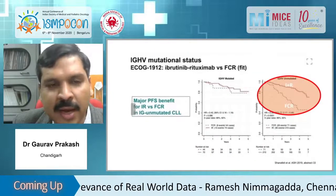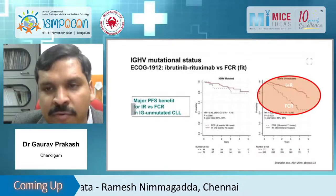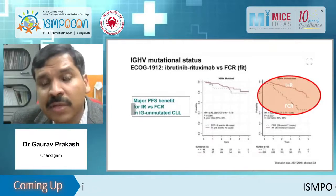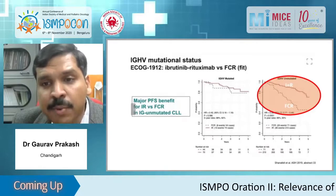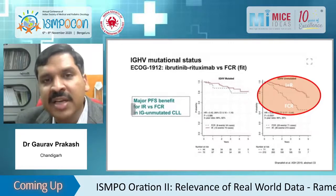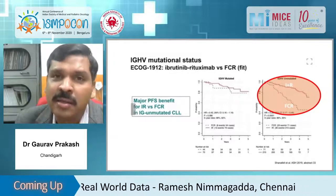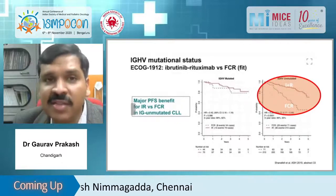Apart from being superior as a single agent, ibrutinib was also better for patients with IGHV unmutated status. Remember from the previous slide, IGHV unmutated status was one of the poor risk factors. Now, if you treat these unmutated patients with ibrutinib rituximab, the outcome is far, far better than FCR. So needless to say, FCR or other chemoimmunotherapy have very little role for patients with unmutated IGHV CLL. The therapy of choice is either ibrutinib alone or in combination with anti-CD20 antibody. This graph tells that. Next, please.